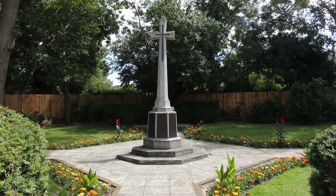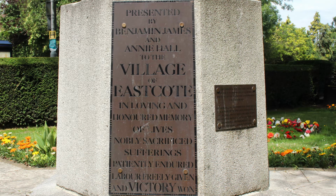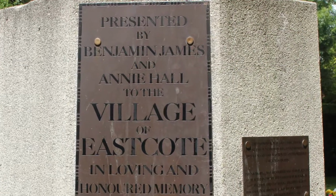Eastcote War Memorial is a stone cross on a raised base. It was presented to the village of Eastcote by Benjamin James and Annie Hall.